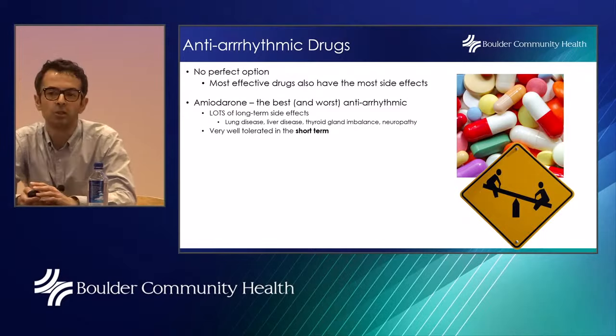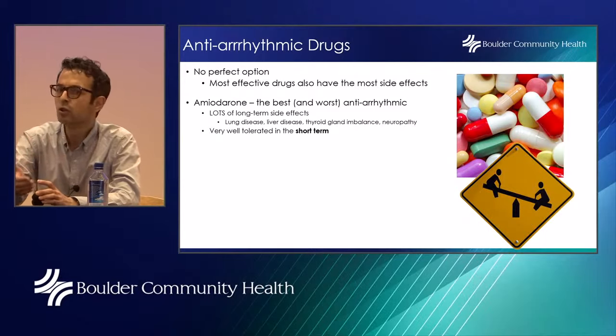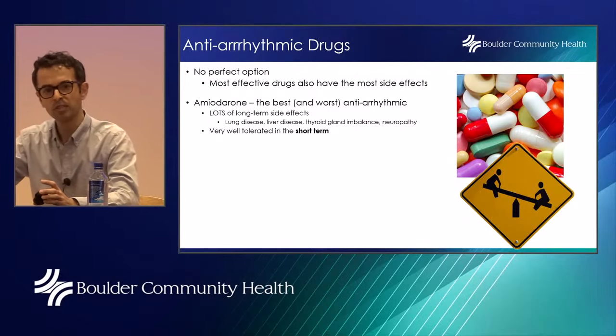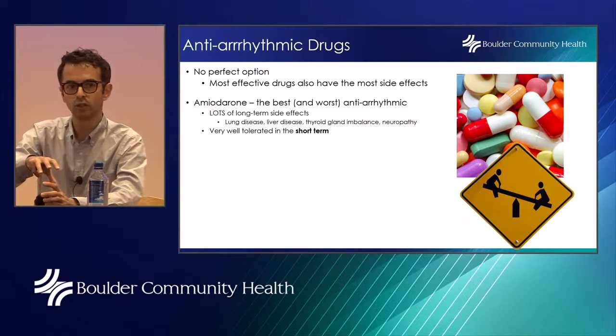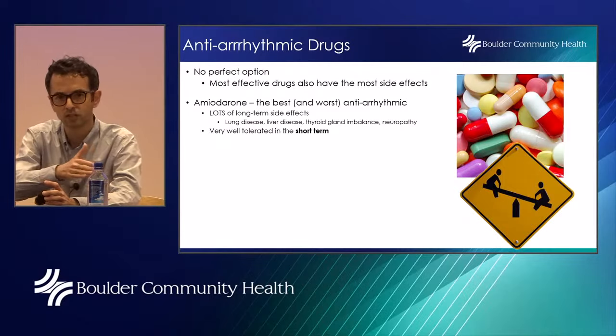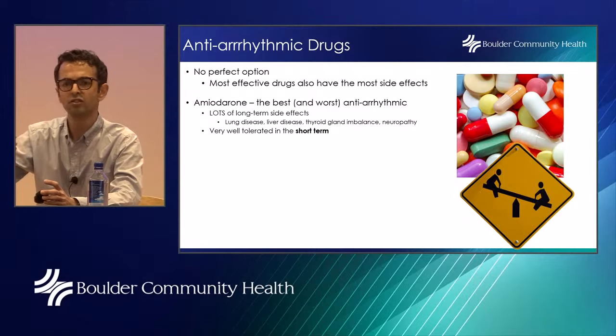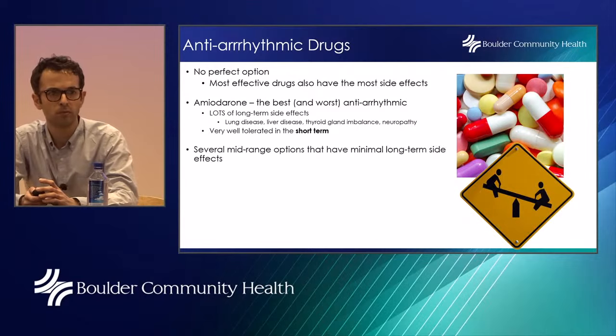The nice thing about amiodarone is it's actually very well tolerated in the short term. So if we have somebody who, for example, is our ICU patient who is fighting for their life and happens to have AFib as a result of their critical illness, amiodarone may be a great option for that patient because we're just trying to get them through the next few days or weeks or maybe a couple of months, but we're not necessarily counting on this as their long-term option.